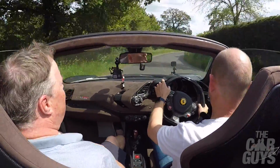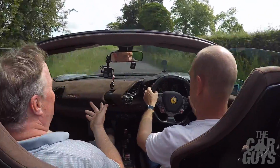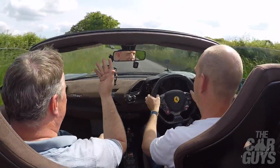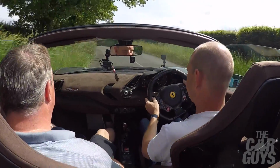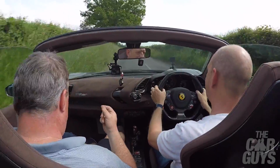Sounds amazing. This is what I love about the Aperta. The roof off thing just adds a whole other dimension to it, doesn't it? It really does. I mean, there's nothing better than just cruising along. You've got the soundtrack to Once Upon a Time in Hollywood. The roof's off, the sun's going down. It's just awesome. You can really hear the whistle of the turbo as well.